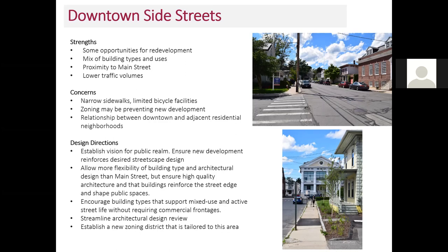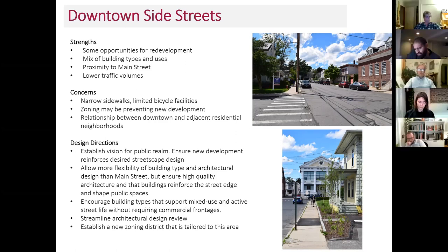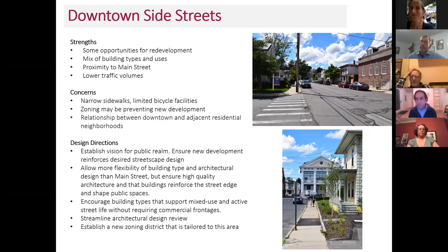Okay, moving on. Another design direction is encouraging building types that support mixed use and active street life without requiring commercial frontages. And I'll get into that more later. And then streamlining architectural review and establishing a new zoning district that's tailored to this area.